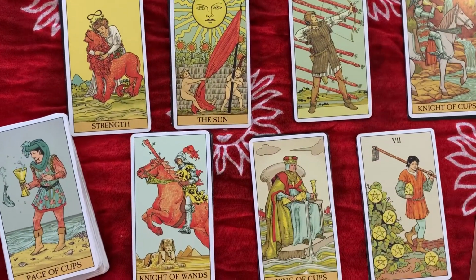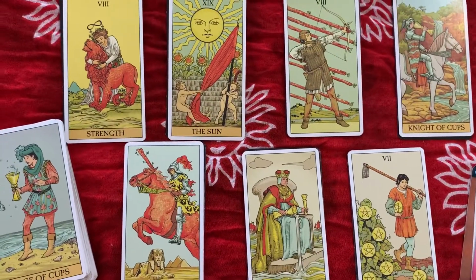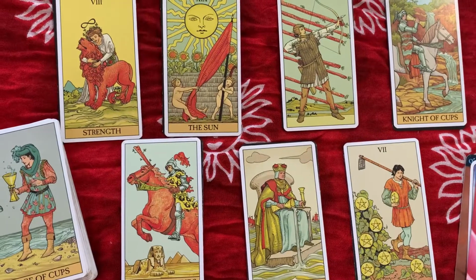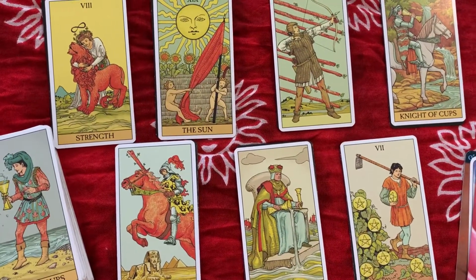Your throat chakra, you have the Knight of Wands, okay? So you are feeling more like yourself. You're a little sassy, okay? You're a little sassy. You are able to really communicate your passions. You really are able to communicate your thoughts.